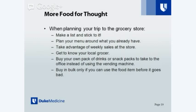When planning your trip to the grocery store, make a list and stick to it. Sometimes the grocery bill becomes more when you actually go to each aisle at the grocery store instead of following the list that you have. You may also want to shop the periphery of the grocery store. Do not shop the middle aisles right away. Go to the outside areas of the store.